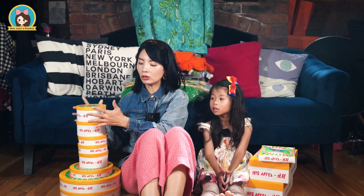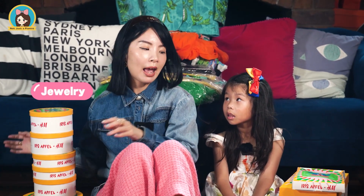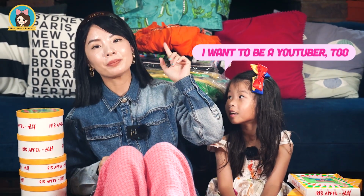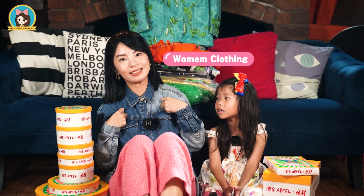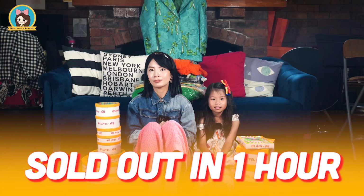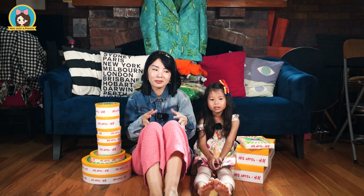There are three different sections for this collection. We have this whole lot, they are the jewelries, and these ones are for the footwear, and at the back you will see the women wear pieces. And this is a special edition launch in Australia only for a particular day, and everything was sold out online and offline in just an hour. It's all gone. You can't buy anything from anywhere, but that's why we have this video to share with you.